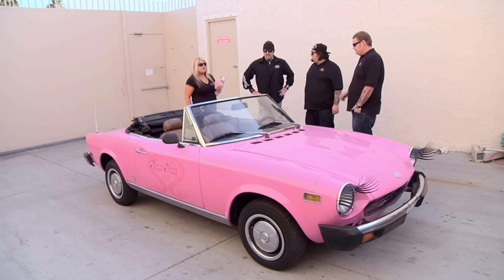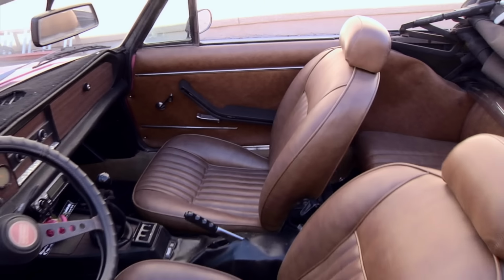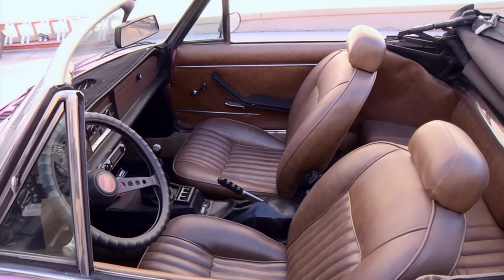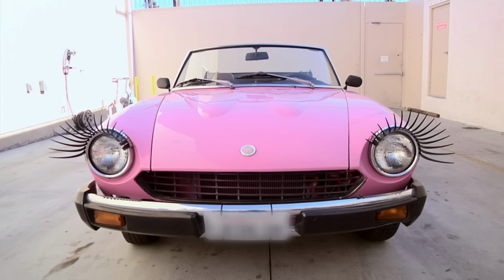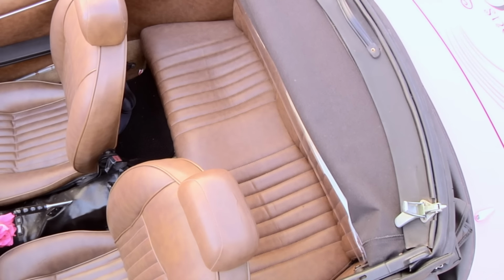So this is your Fiat Spider here. Fiat's an Italian sports car maker. They're making a huge comeback right now with the release of the 500, because they used to make the Fiat 500 years ago, and now they're doing a new version of it. They were cute. People dug that. It was that affordable Italian convertible.